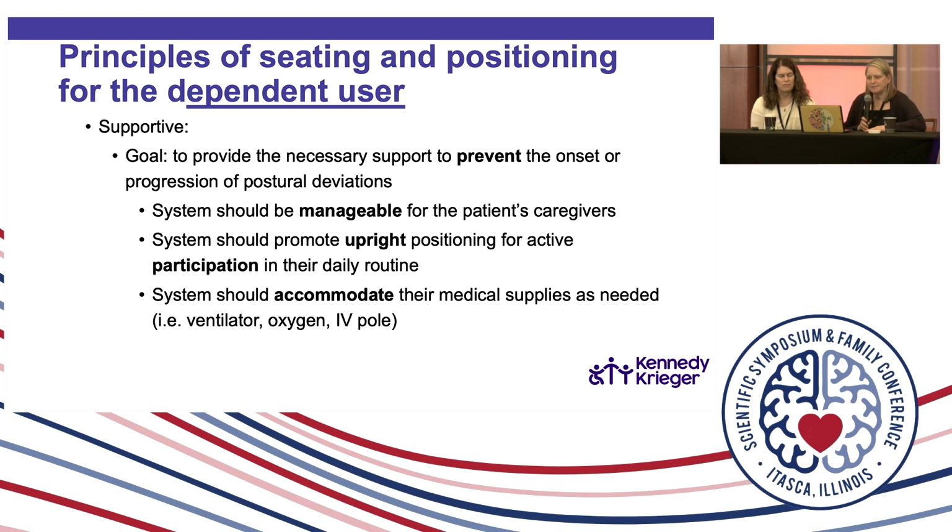You can also help with promoting upright positioning, which can make it more possible to be active, but it can also help you be more alert and have better respiratory function and actually improve your GI and your bladder and bowel control. So it can impact a lot of different things. And it's just important to make sure that whatever equipment you get can accommodate any additional medical equipment that you need. So if somebody is on a ventilator or needs added oxygen or has an IV pole, you want to make sure that your equipment can help you transport and keep that close at hand.